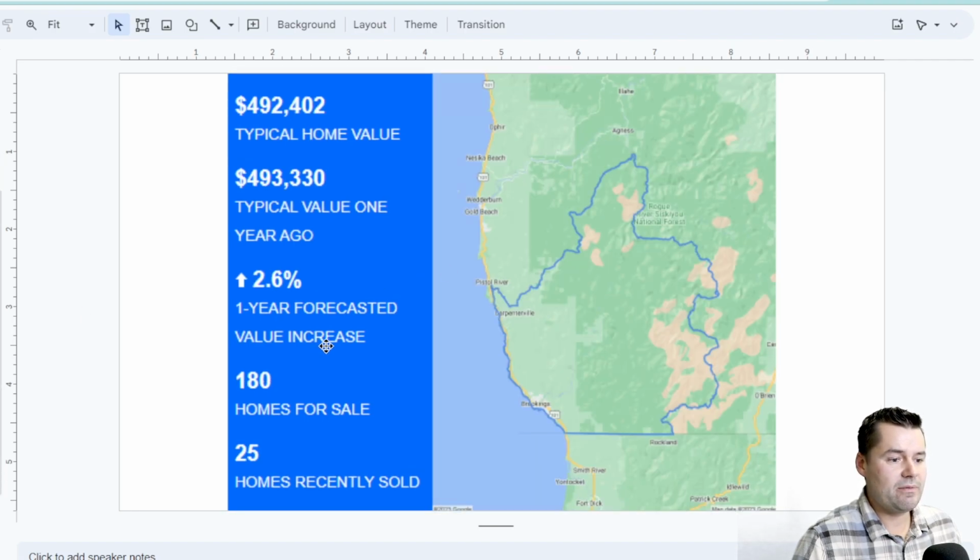This is the smallest one I could find. This is actually Brookings, and maybe not a surprise, right? But this is supposed to align a little bit more with inventory, having inventory that's that high, and really being more of a buyer's market, with it taking a long time for sellers to move homes. You wouldn't expect homes to go up 2.6% over the next year.